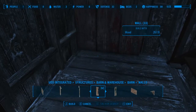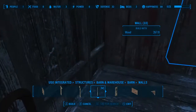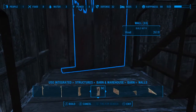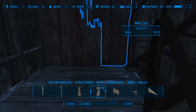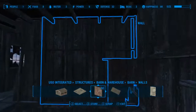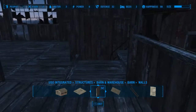Place that one there. Then this one... Hello. There we go. Come here. And this one right here. And by gosh, by golly, it looks like an almost solid wall. An almost solid wall, he said, with confidence.